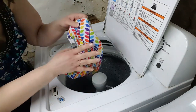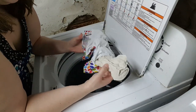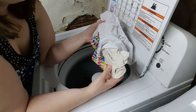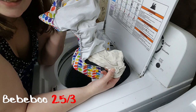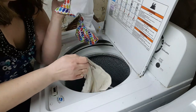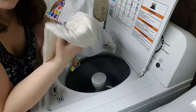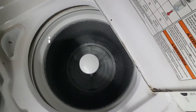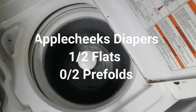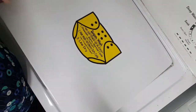The last diaper is a Bebeboo and this one, should we call that a half point? It's my rules, right? That's literally half out. So, this is a pre-fold. So, well, that's all of them. Impressed. A little. I'm only impressed because my expectations were like nothing.